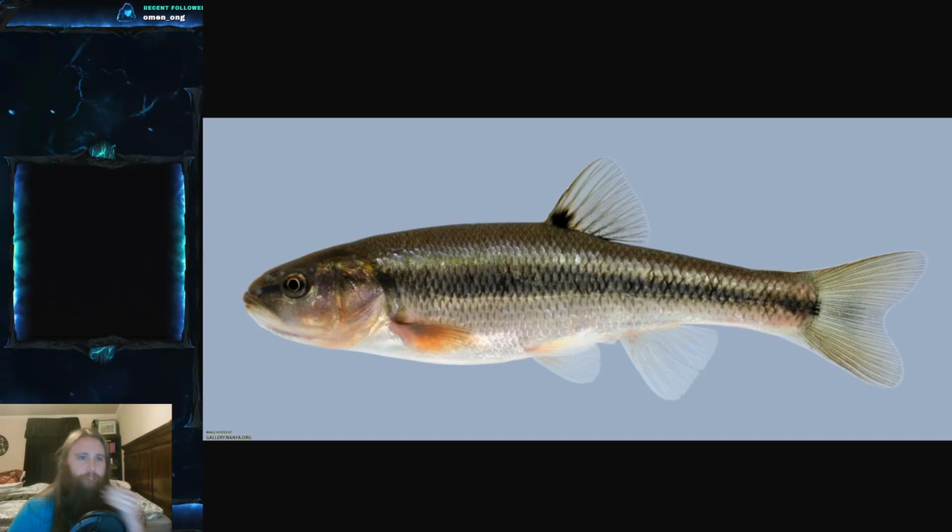Now, they are a small fish. They average about 127 to 178 millimeters, which is about 5 to 7 inches. But they can get up to about 300 millimeters, which is about 12 inches. So they can get significantly larger than the average. Just an interesting little tidbit that I found: it is the largest minnow native to Missouri.